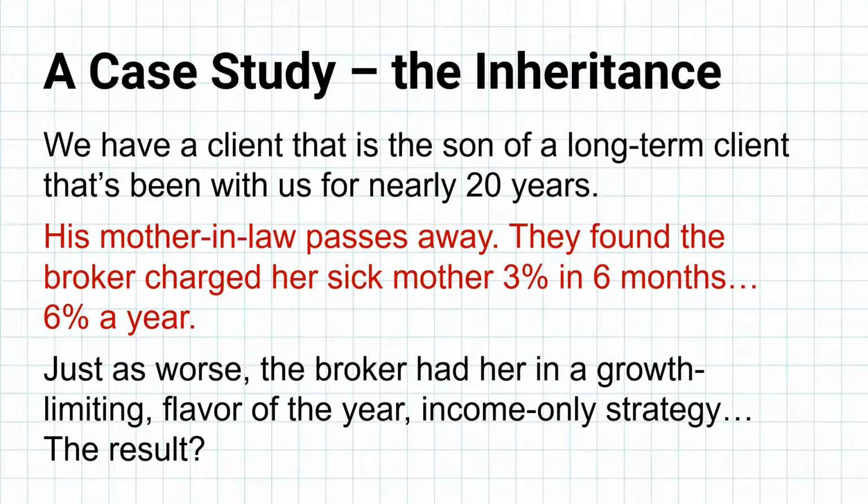But what's worse is that the broker had her in a growth-limiting, flavor of the year, income-only strategy that limited her growth and limited the money that went to her heirs. So the result is that our client had us manage this money as well, and we moved it from a growth-limiting strategy to one that embraces a growth mindset, but also limits the fees because we don't charge on commission. I'm limited in what I can say here, but we got it back to growth.